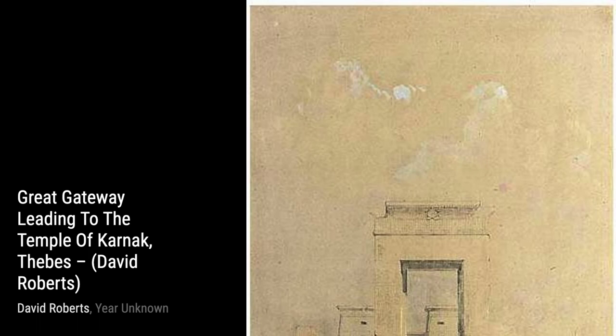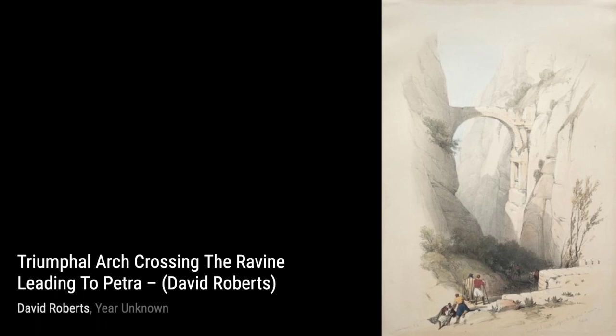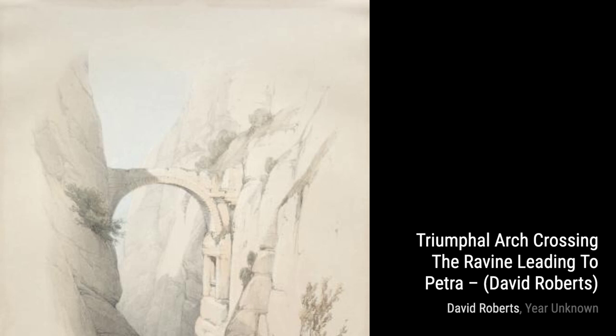Next, we have the ruins of St. Andrew's Cathedral. Roberts captures the haunting beauty of the cathedral's ruins, evoking a sense of history and nostalgia. Moving on, we have a Moorish arch, Malaga. This artwork transports us to the streets of Malaga, with its vibrant colors and intricate architectural details.